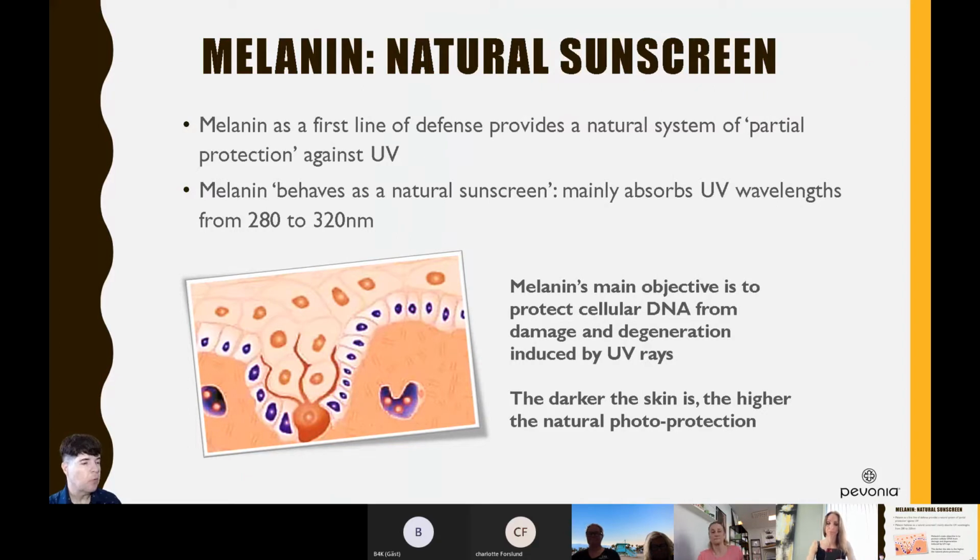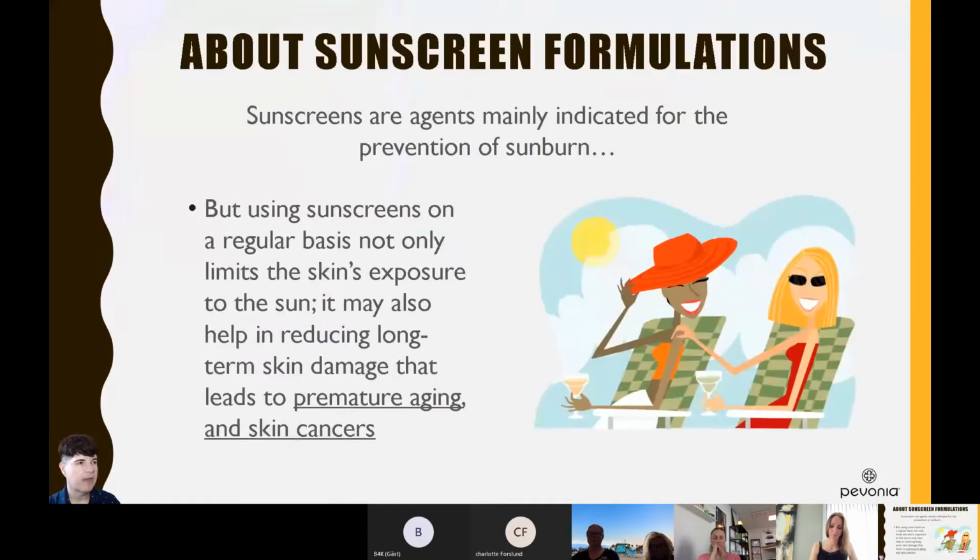Now, of course, the darker your skin is naturally, not because of achieving it through tanning, but because of being born with it, someone whose skin is dark by nature will have more protection against UV damage because there's more melanin available to protect those cells. All right. So that's important to realize.